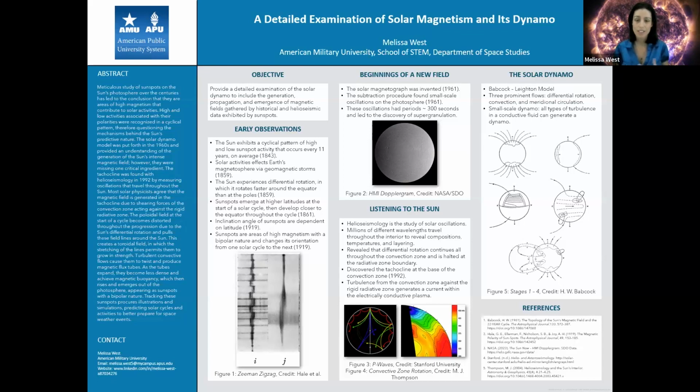So helioseismology is the study of solar oscillations. If you were to listen to the sun, it would sound like a constant humming noise, and that is because there are millions of wavelengths that travel throughout at the same time. Helioseismologists track one wavelength at a time and determine how long it takes for each one to return to the surface. The path of each wavelength reveals certain characteristics of the solar interior.